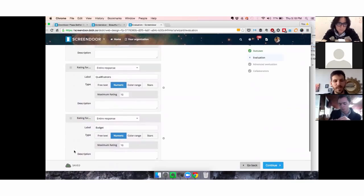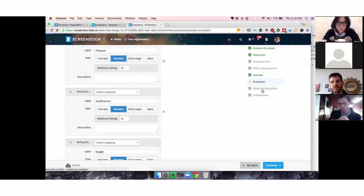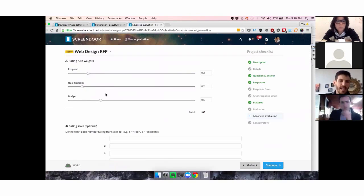And for those more complex settings, we have what we call advanced evaluation. So this is saying, I care a lot about budget and very little about proposal and qualifications. And obviously, that probably wouldn't be the case, but I'll show you in the next step what that looks like in terms of generating overall scores.